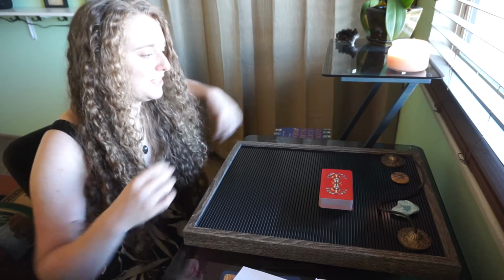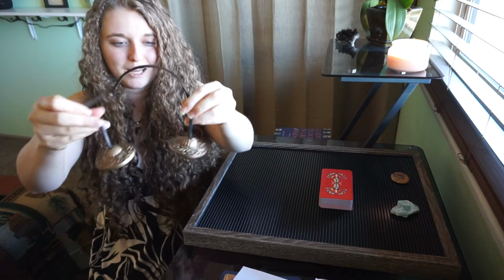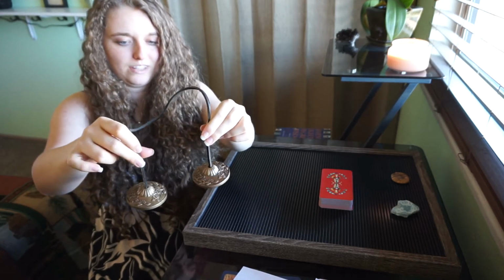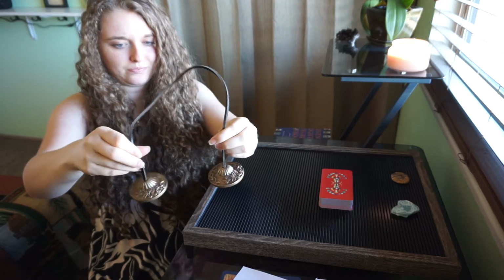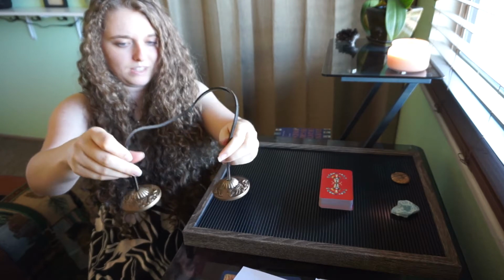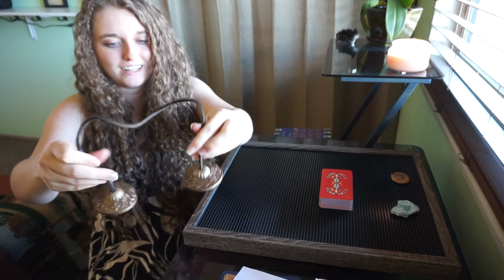I'm going to use these dragon tingsha. I'm going to chime them to begin this reading. Just clear the energy. Still getting used to playing these. They sound a little different today. Oh, 1 sec. Okay.